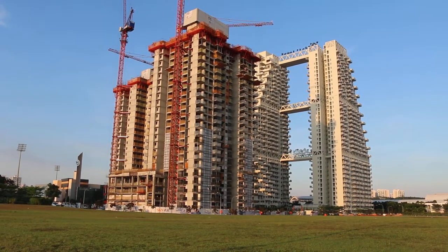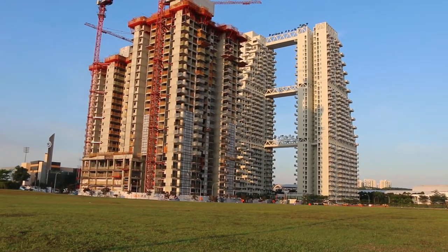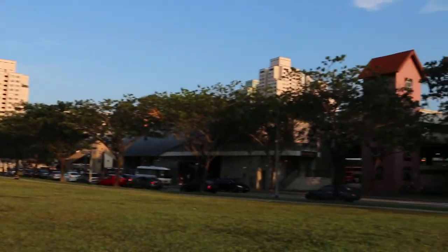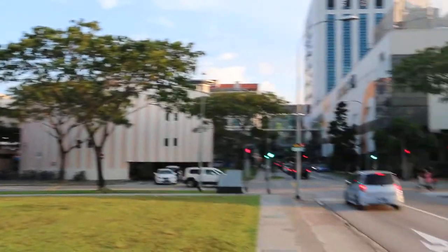Monday, April 13, 2015. Tips for buying your first apartment in Singapore.